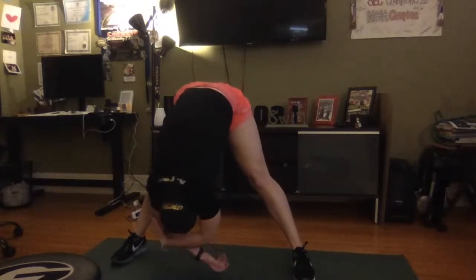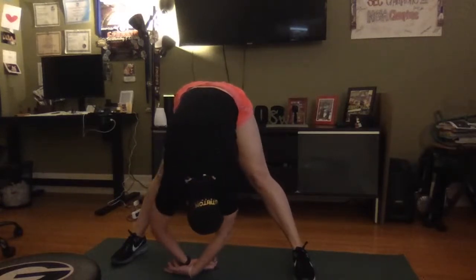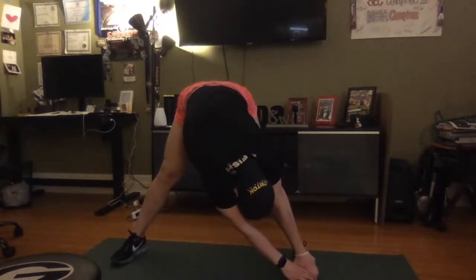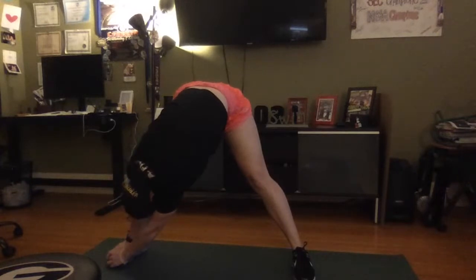Really kind of does bring some more blood flow into your leg area and also your attention. We're going to bring our arms over to the left side, reaching for our left foot. Pause there. And then go ahead and switch over to your right side. Give that a nice little pause.